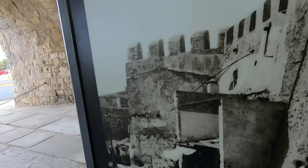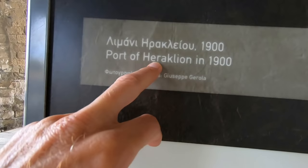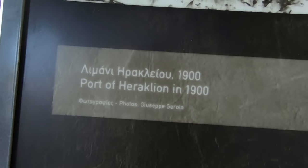Port of Iraklio. So there you can see the other spelling. I don't know why they don't just spell it how it's supposed to be pronounced, but that's Iraklio in 1900.